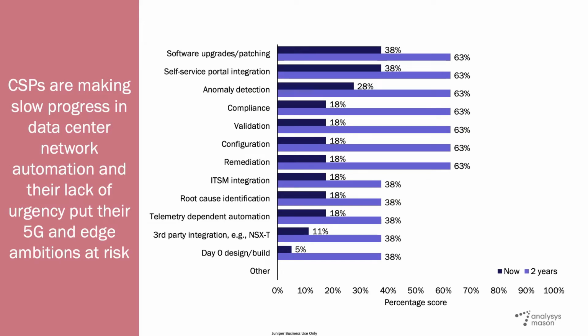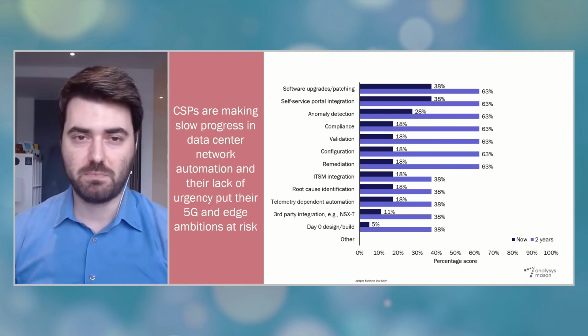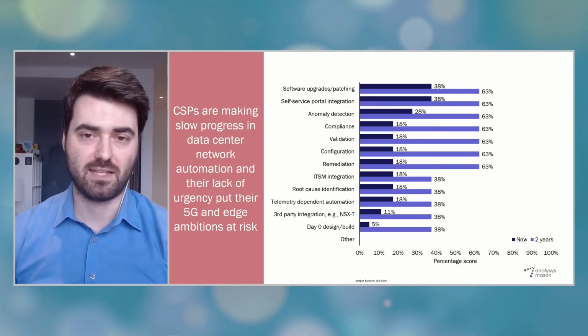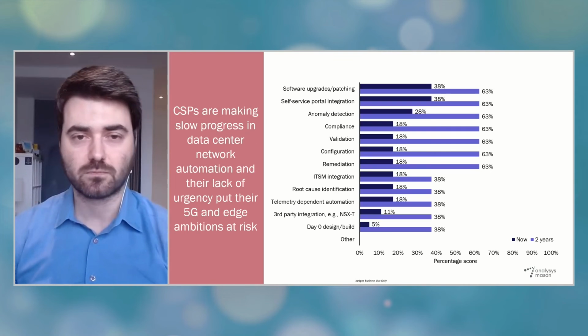We asked CSPs to rate their current level of automation for each of these operational areas. And we gave them ranges such as less than 10%, 10 to 25%, 25 to 50%, and so on. And we took the median points of the aggregated inputs in order to assess the overall level. For example, 38% here means that most of the CSPs automated that particular area between the range of 25 to 50%. And similarly, 18% here means that it is in the range of 10 to 25%.